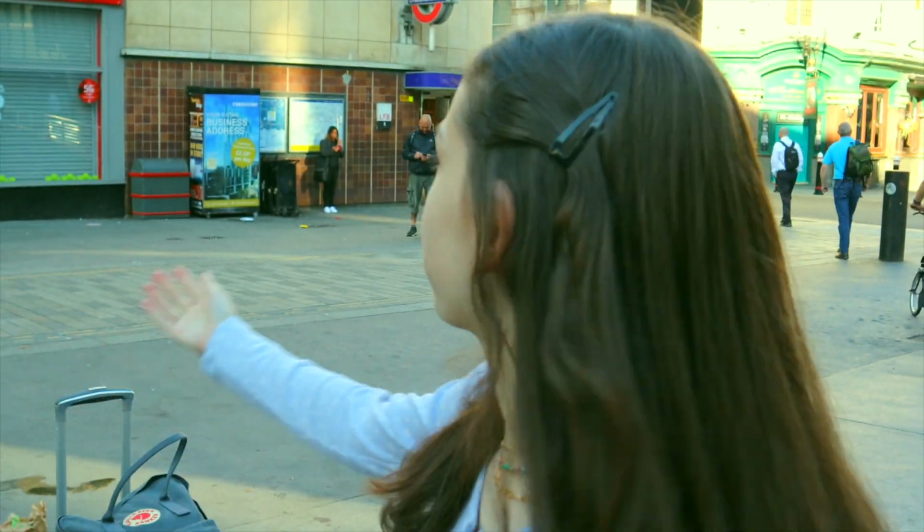Okay, so we're right in front of Liverpool Street Station, and we're going to get a train ride to Cambridge, which is going to be about an hour and 30 minutes. So that's what we're going to do, and this is day 4 of our trip to London.